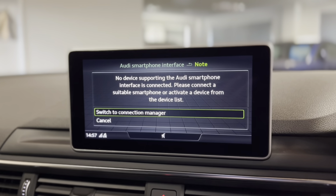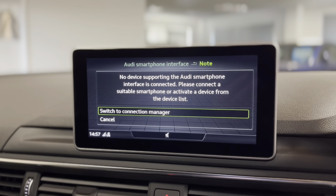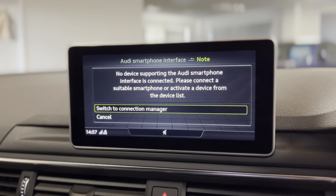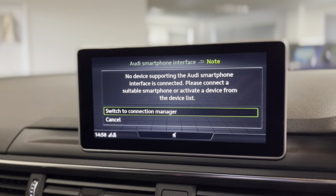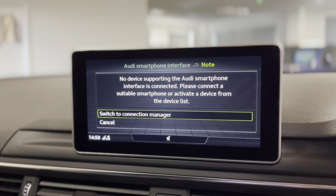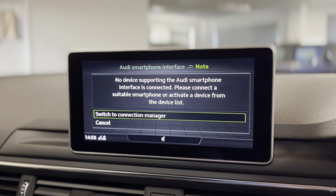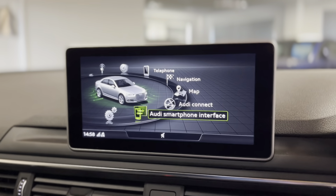You can use fantastic apps like Google Maps, Apple Maps, WhatsApp, Spotify, Tidal, Apple Music, all of the voice recognition softwares, including Siri and Hey Google, which work particularly well, and it all goes through your phone, so it gets updated as your phone does, which is the really great part. So it should stay fresh and be well future-proofed. And so that's a fantastic system to be able to utilize, because it just gives you 2 completely different interfaces to be able to use with the car.